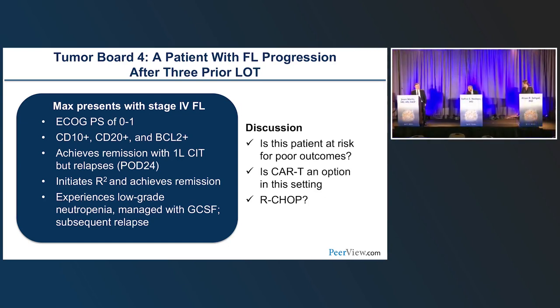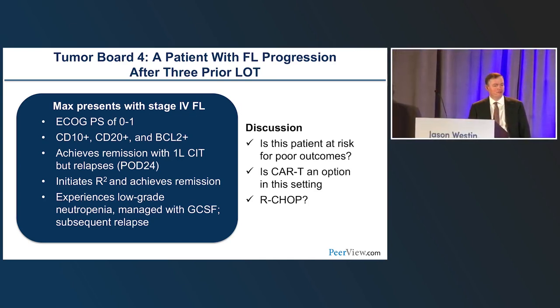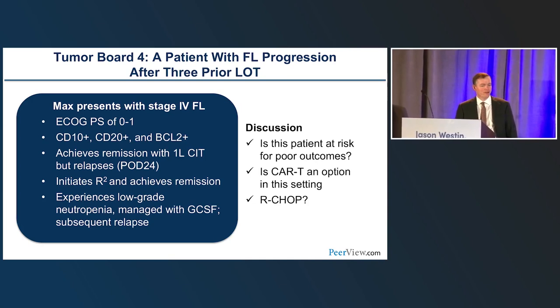Thank you, Dr. Segal. I think that the POD24 group is clearly sort of the most key feature here, that this patient has had an early progression after chemotherapy. Sometimes patients don't receive chemotherapy in frontline, but this patient did, and then relapsed quickly thereafterwards. And so I think this patient clearly has risk of dying of their follicular lymphoma.